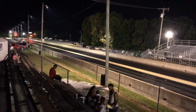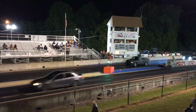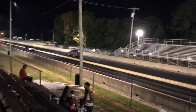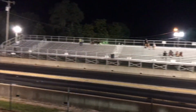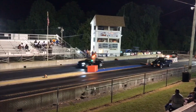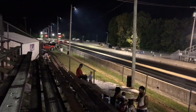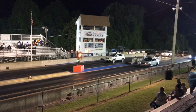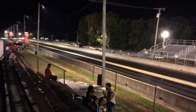He just turned it on. It sounded... Oh, he broke out. Get these guys out of the hole here. Far lane took that win. These six Mustangs out. Mustang got him. Oh, I got him. 761.